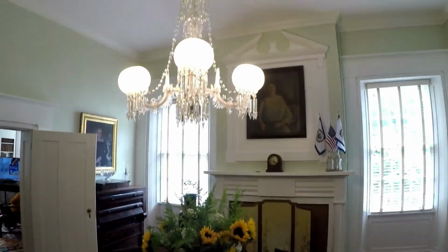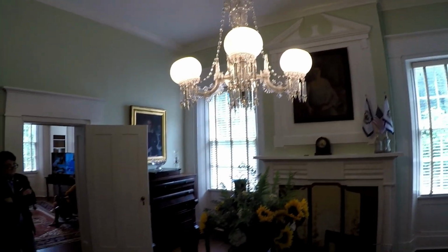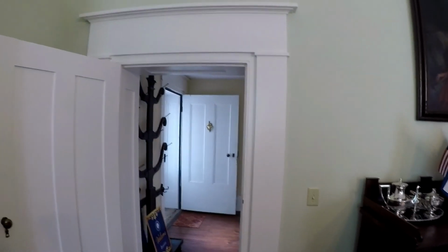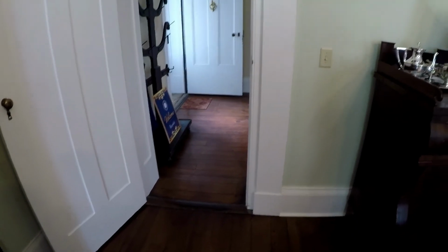As you can see, these probably would have been gas at one time. Everything's been electrified in the house and upgraded to modern standards. Just a beautiful Greek Revival style home. And check out those wooden floors. Those are just fantastic.